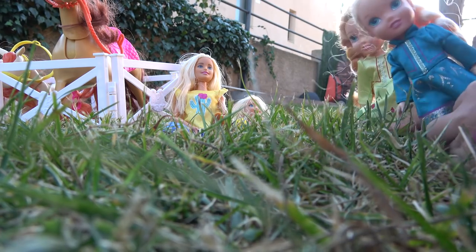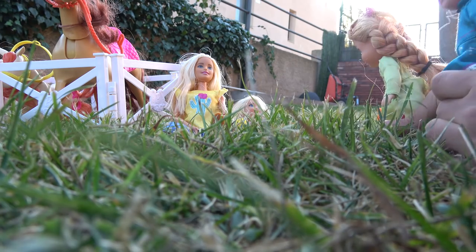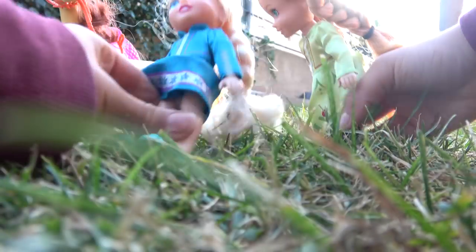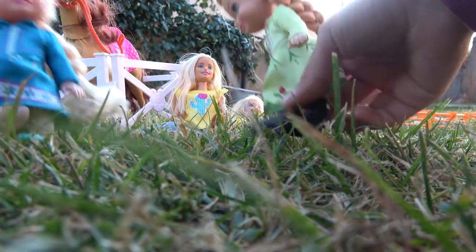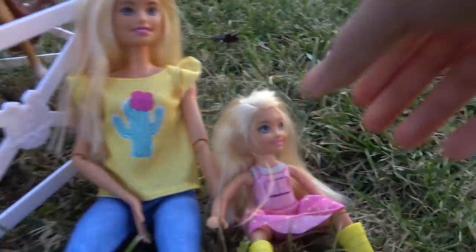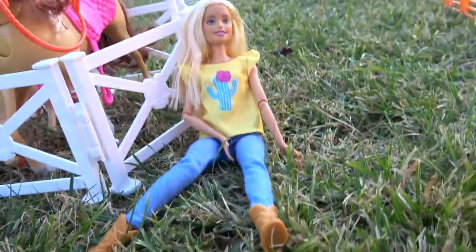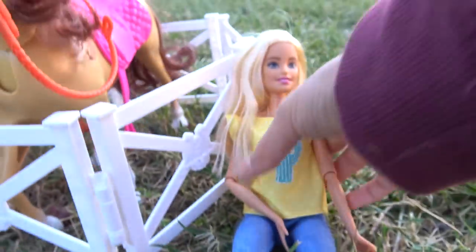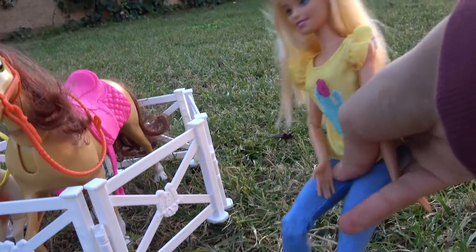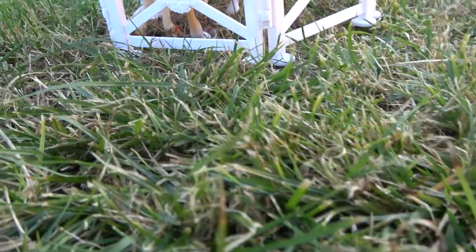Oh, it's okay. We'll show you to your horses. Yay! Is it in the horse paddock? Yeah, yeah. Okay, let's go. Let's go, Anya. Yay! It's the horse paddock. Come on, Chelsea, let's go. Okay, let's go. I'll just get up. Okay, Barbie. Come on, you can do it. Yeah, good Barbie.